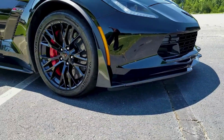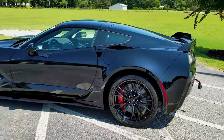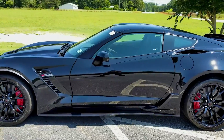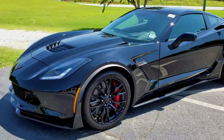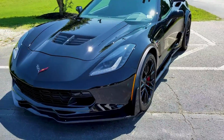But I want to take a moment to acknowledge just how good this car looks and how it's specced out. You've got the black exterior, black rims, carbon flash badging with the red calipers, carbon ceramic brake rotors, and the Z07 package, which comes with the more aggressive aero. This is actually the stage 3 aero, which you can see how aggressive that front splitter is, that huge wing on the back as well as the rockers on the side.